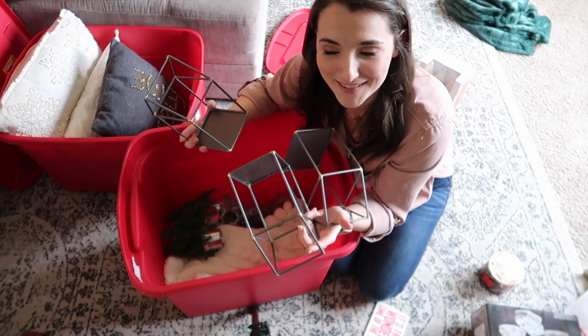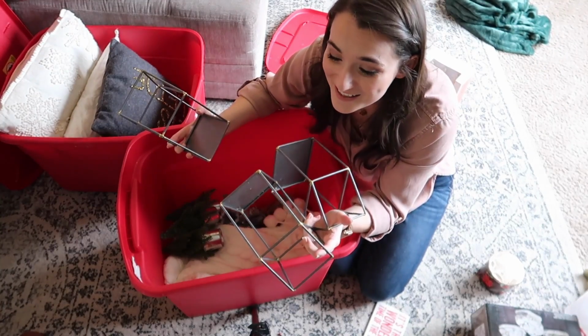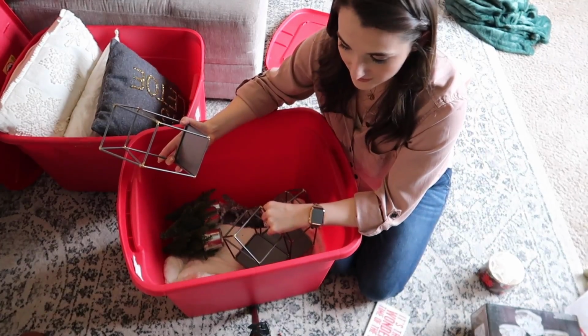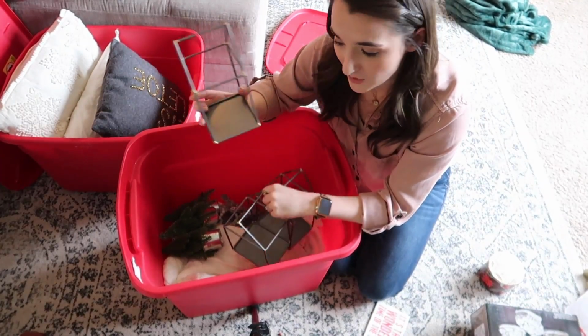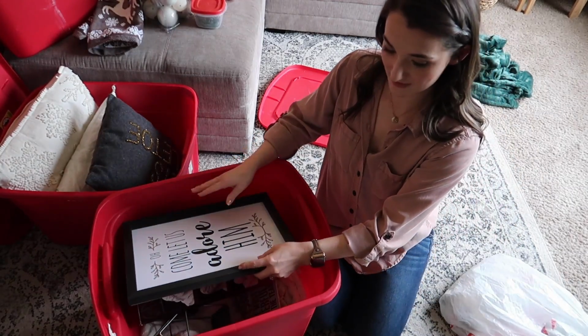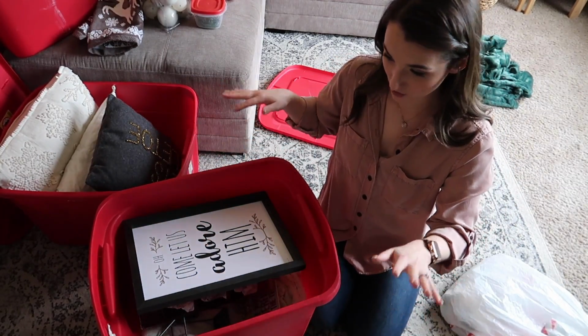Tell I buy things in threes. 3 is a magic number. Anyone remember that? But I don't think I need 3 of these. I think I maybe only need 1. Crush in here, and then my "Oh Come Let Us Adore Him" sign, and everything else can go.